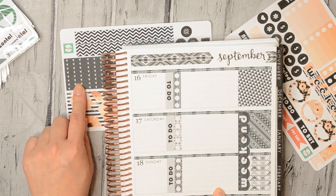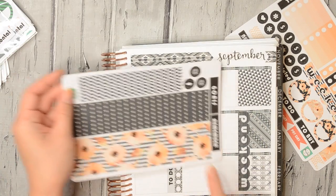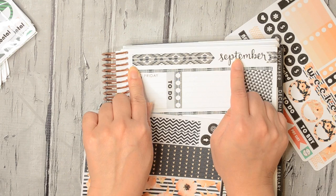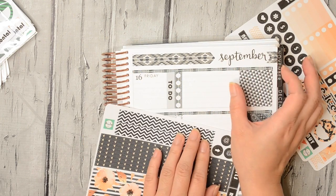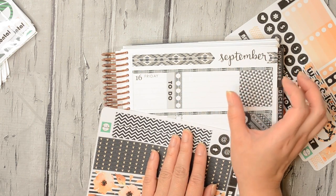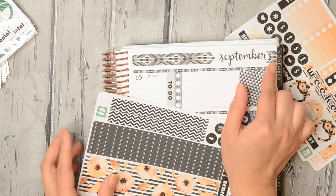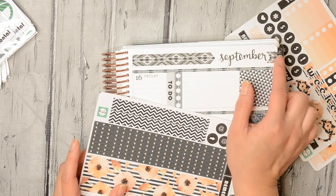So that's what those are. And then these 2 washi strips up here, I meant to fit up here. And you can cut it down depending on the month, because some months are obviously longer and some months are shorter. So I just cut mine down, and then I actually put the leftover of that same strip to cover up the little flag on the corner too.